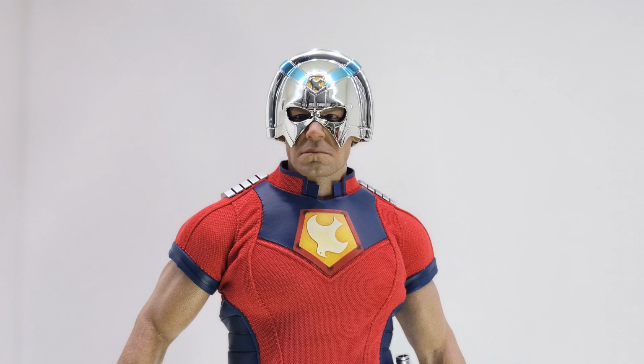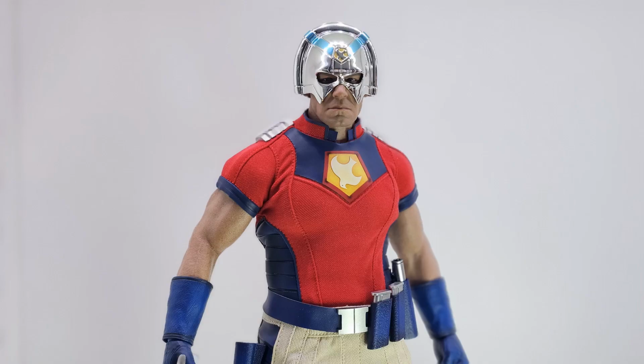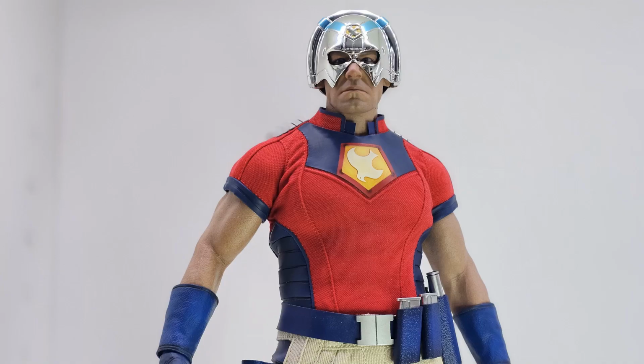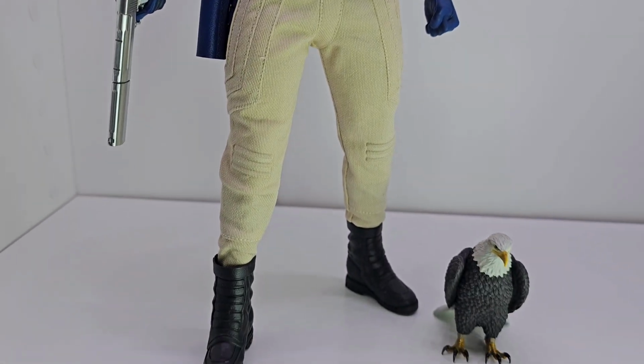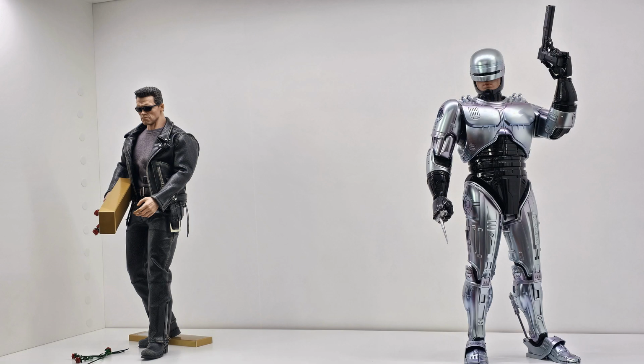Now this really stands out. This is, of course, Peacemaker from the Peacemaker TV show. The pant texturing is insane. The outfit's insane. The body's insane. It's super posable. The Peacemaker gun, while hard to get out of the holster initially, does come out and even has a silencer. And the likeness to John Cena under that mask literally blows me away. Considering all you can really see is the lower half of his face, I think it's friggin' impressive and I love it.